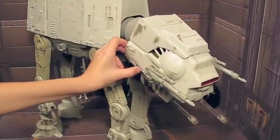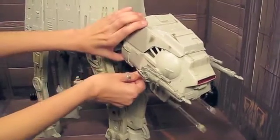How could this not add up to hours of insane Star Wars fun? An AT-AT is a must-have for any well-rounded collection. I mean, just imagine what you could do with one of these and a diorama that looks like it stepped out of The Empire Strikes Back. Well, just let me show you right after this.